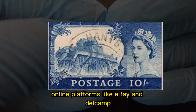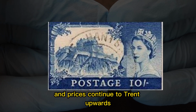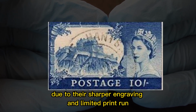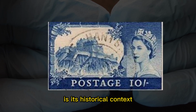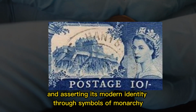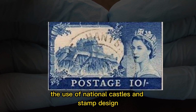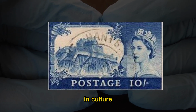Online platforms like eBay and Delcamp also show a surge in listings for Castle series stamps, and prices continue to trend upwards, particularly for those printed by Waterlow and Sons due to their sharper engraving and limited print run. One of the most fascinating aspects of the 10 shillings castle stamp is its historical context. It was issued during a time when Great Britain was still emerging from post-war recovery and asserting its modern identity through symbols of monarchy and heritage. The use of national castles in stamp design reflected a deep connection to history and culture.